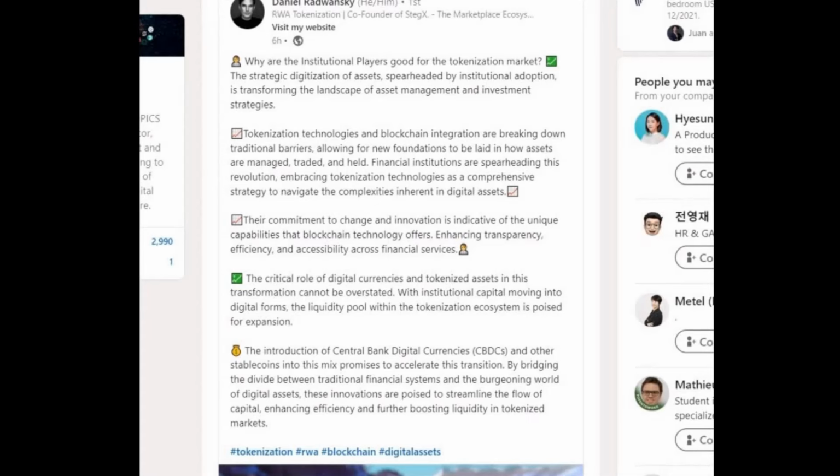The critical role of digital currencies and tokenized assets in this transformation cannot be overstated. With institutional capital moving into digital forms, the liquidity pool within the tokenization ecosystem is poised for expansion. Right there, that is big right there. The increased liquidity, increased expansion.